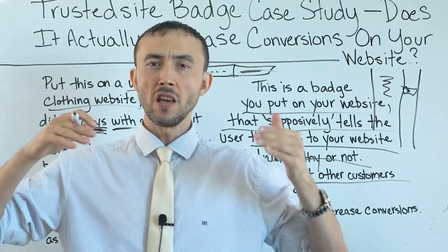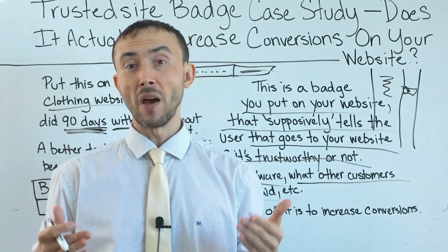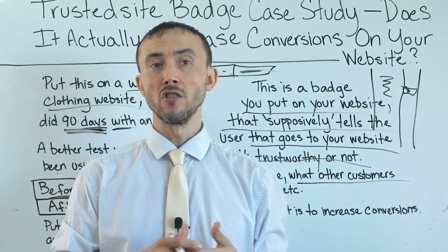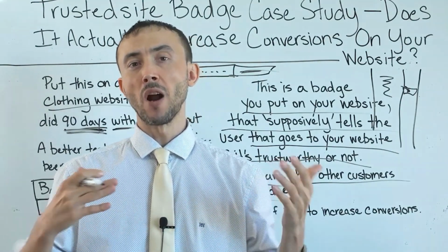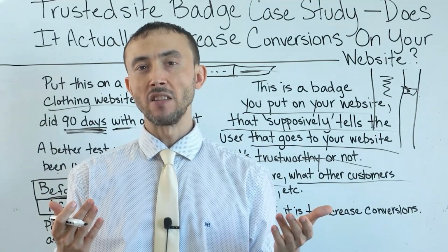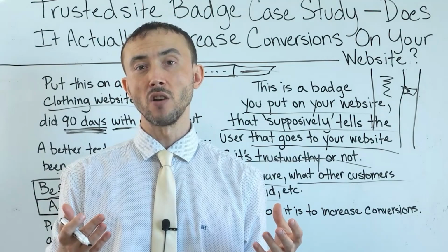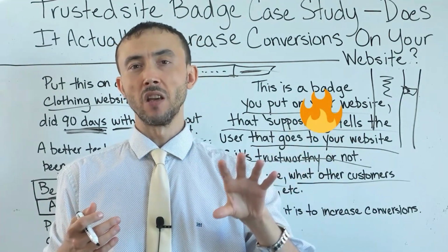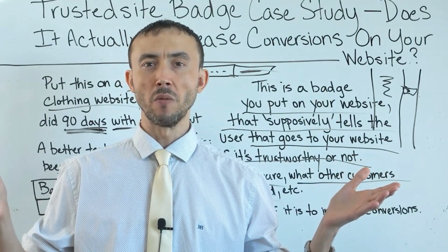So if you want a truly accurate representation of how much of a lift you're going to get, to justify paying the $100 a month fee that Trusted Site charges for the trust badge on your website, you may want to go ahead and do that. But the problem is, Visual Website Optimizer wants at least $300 a month for the tracking software, and they want a contract now as well. They've gotten smart and realized people will otherwise just test something and then shut their subscription off. So you're going to have to pay $3,000 to get an official test done accurately.